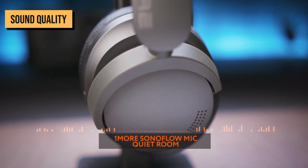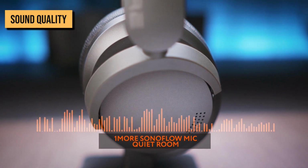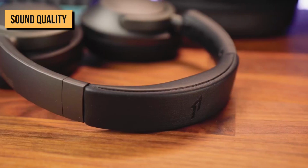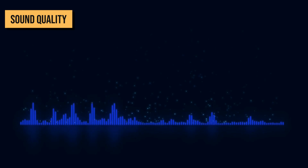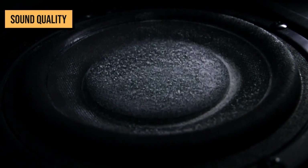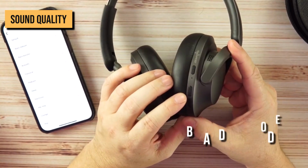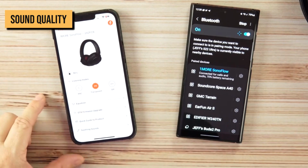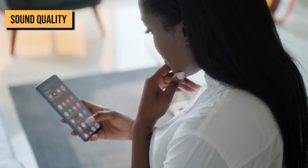And what's more, the albeit limited EQ presets affect music from genre to genre. Overall, the bass is great with the headphones and, crucially, doesn't distort even at high volumes. Additionally, there's support for Sony's LDAC high-res audio format, but you need a device that supports it as well as audio that offers a high-res bitrate. There's also SBC and AAC codecs, good news for iOS users. Again, it's a decent range for the price, but there's no aptX Adaptive, which some people, especially Android users, might consider a deal breaker.